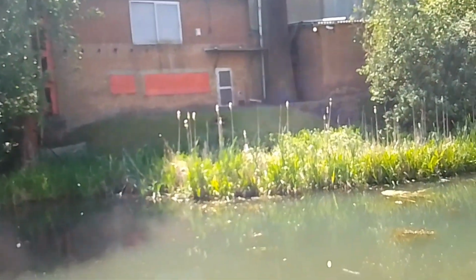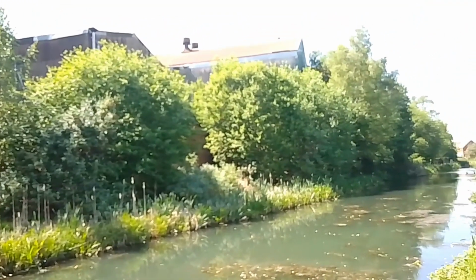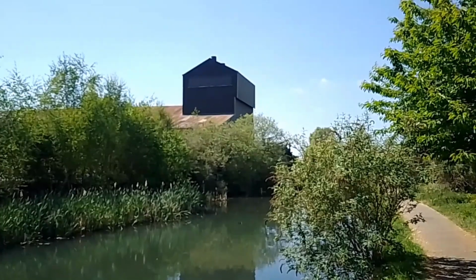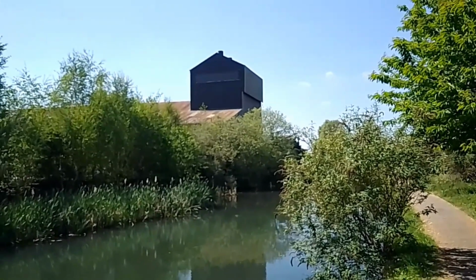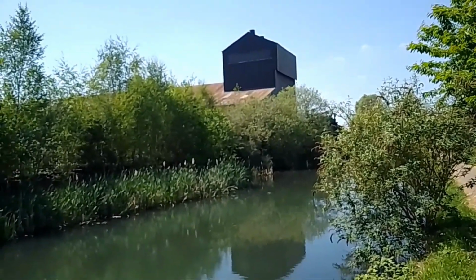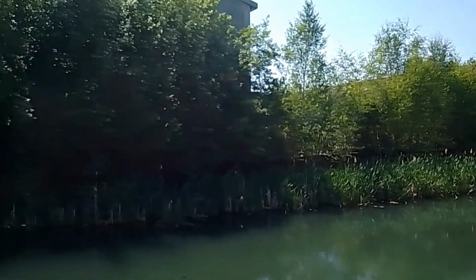So, along here. Looks like a pretty big workplace, doesn't it? Oh, looks pretty expensive, doesn't it? Yeah. It goes all the way to there, look. Yeah.